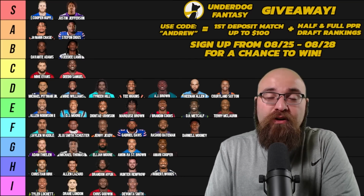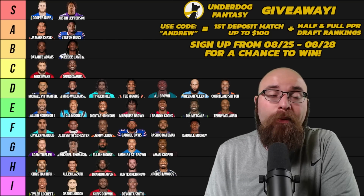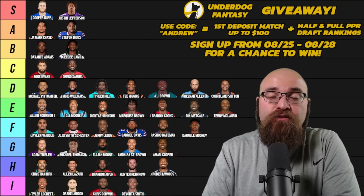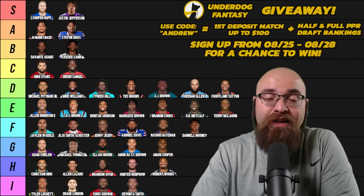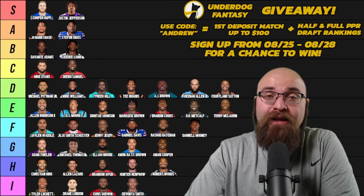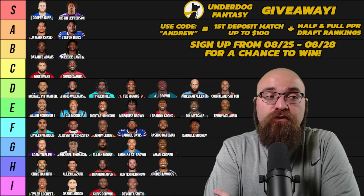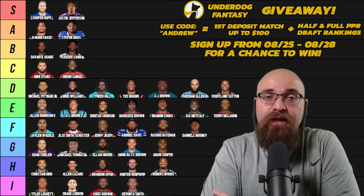This is the easiest strength of schedule at the wide receiver position going into the 2022 season. This offensive line demands respect and demands teams to stack the box because of the running game that Jalen Hurts and these running backs present every single week. So again, DeVonta Smith should be a top 40 wide receiver. Fingers crossed he's able to accomplish that.